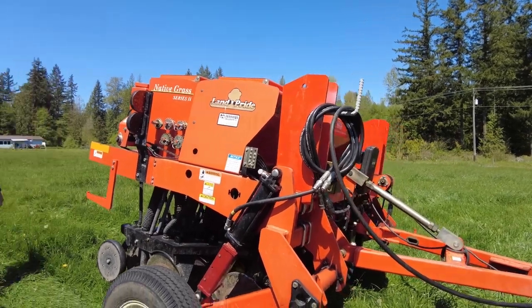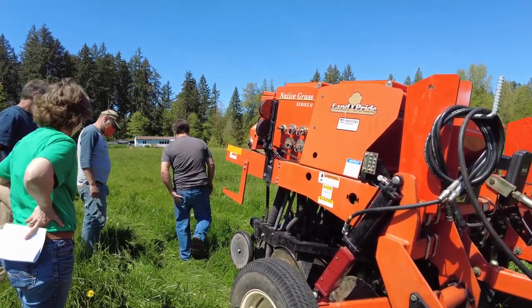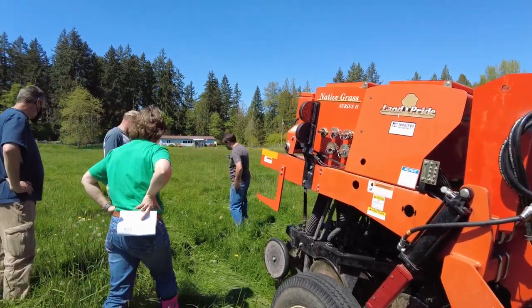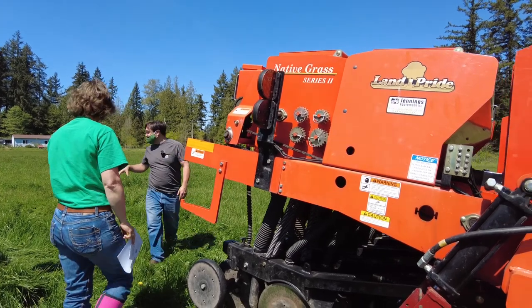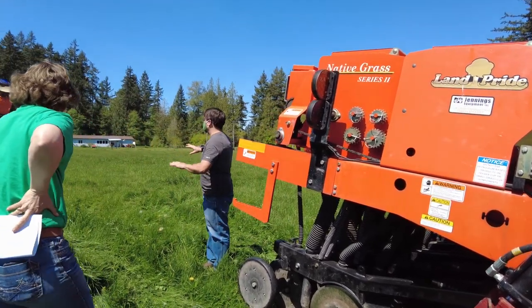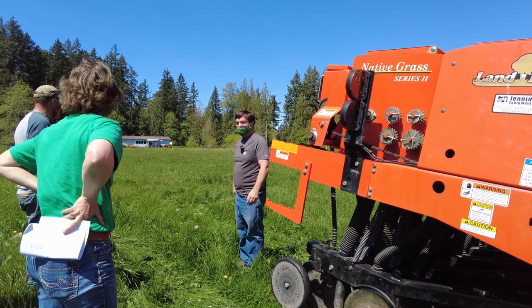It does a nice job. There's no doubt this grass was a little tall, so maybe a little harder. Oh man, it sliced right through. Yeah, it did. We got down to the furrows. And I had seeded this field last year also, because this was just worse than the field we had up there, and you can see it now. That's beautiful.